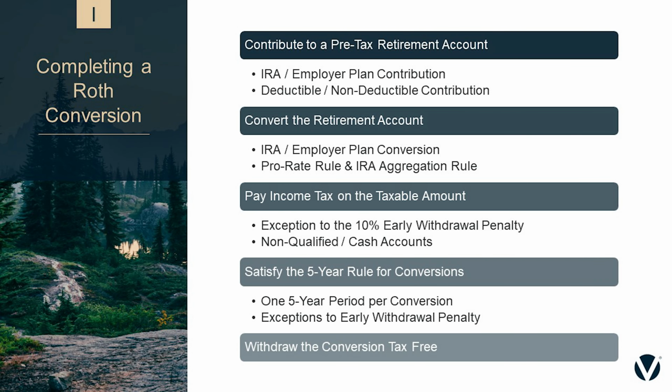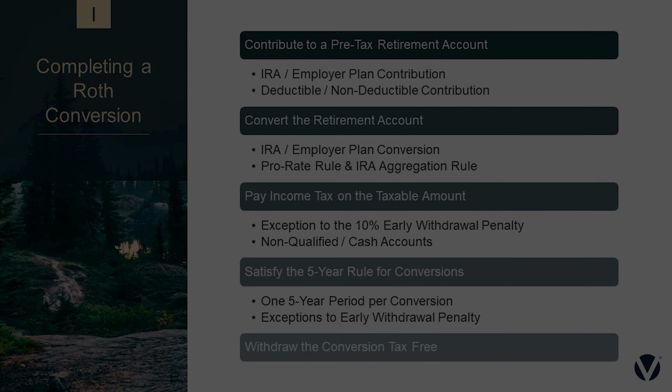You're then going to pay the income tax on the taxable amount of the conversion, which are going to be those deductible dollars. You can also have a 10% penalty exception, meaning that you can pay the tax on the conversion from those traditional assets if you have reached age 59 and a half. And if you haven't met a penalty exception, you could always use non-qualified assets or cash to pay the tax on those conversions. Next, you're going to want to satisfy the 5-year rule on conversions.